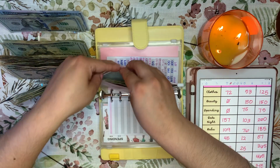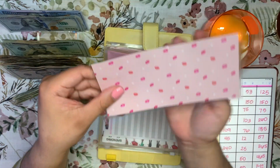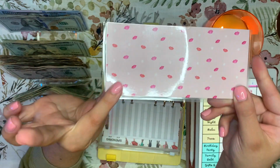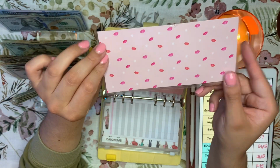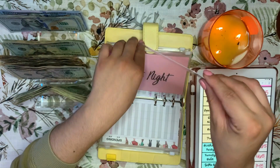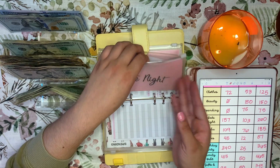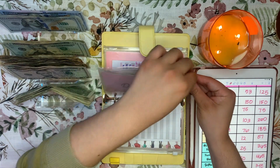And I also have an envelope for this one, which is these kisses. So you can see a lot of my envelopes are pink or have pink in them. If it wasn't obvious enough, that is my favorite color.